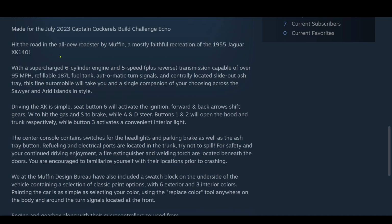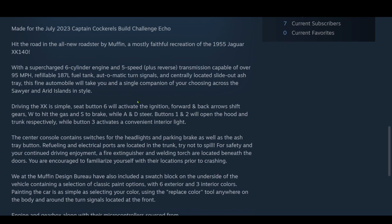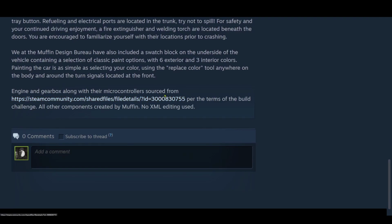We at Muffin Design Bureau have also included a squatch block on the underside of the vehicle containing a selection of classic paint options with 6 exterior and 3 interior colors. Painting the car is simple as selecting your color using the Replace Color tool anywhere on the body and around the turn signal located at the front. Engine, gearbox along with a microcontroller sourced from, there we go, per the terms of the build challenge. All of the components created by Muffin.